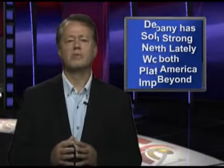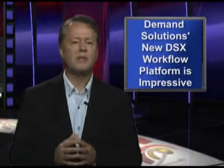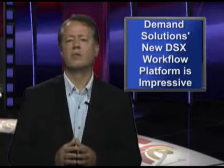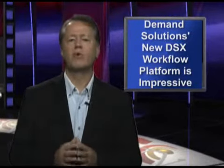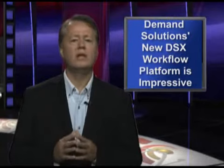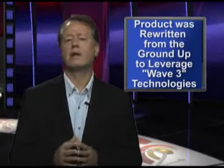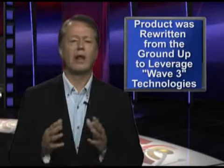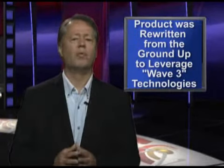With that background, I was more than a little impressed with the discussions and demos I had on the new DSX platform that Demand Solutions has built over the last couple of years, completely rewriting every line of code to take advantage of what CEO Bill Harrison calls Wave 3 technologies, just meaning all the recent technology foundations for cloud-based deployment, collaboration, web services, and a lot more.